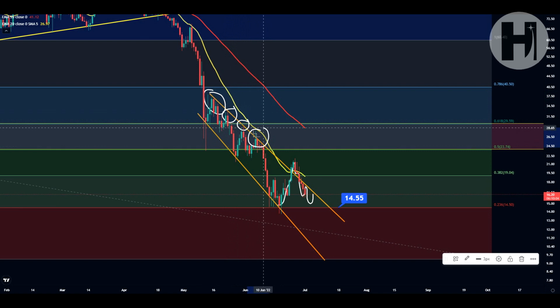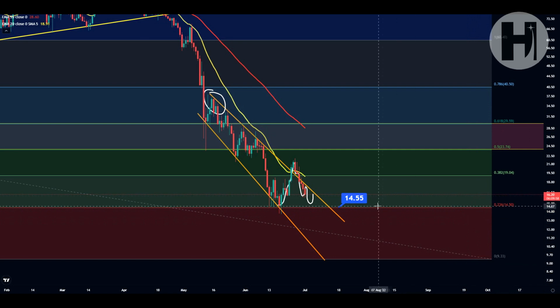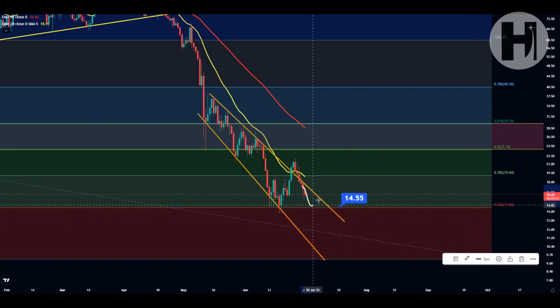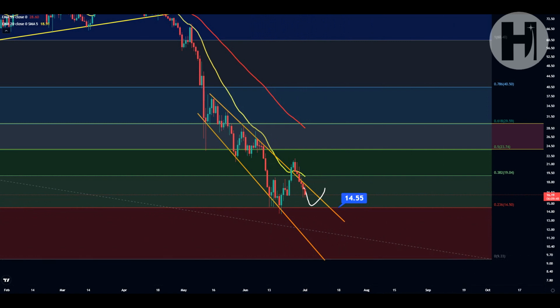And it looks like we are targeting $14.50 once again. So this would be a very good entry in my opinion, because if you come down here and you potentially bounce, you do have yourself a very nice double bottom pattern. And I'm going to give you the target from this pattern. So we take the neckline all the way down to where the double bottom pattern is. And from the neckline, that is going to be a nice move all the way up to $30 here.